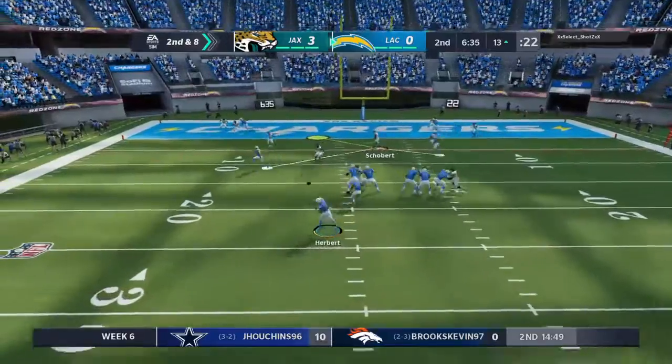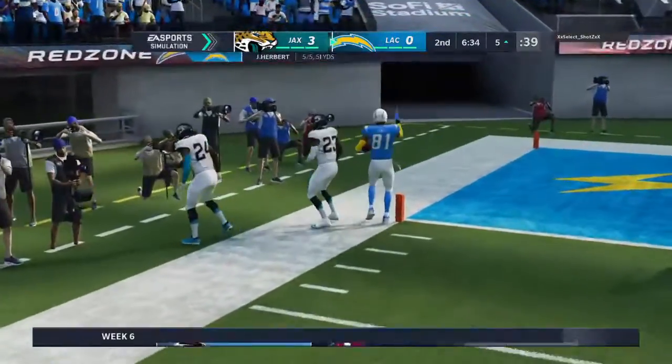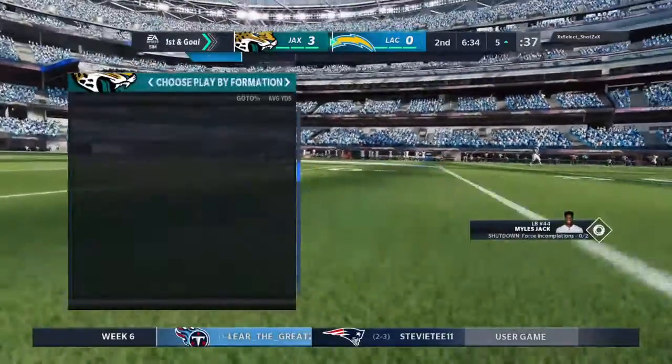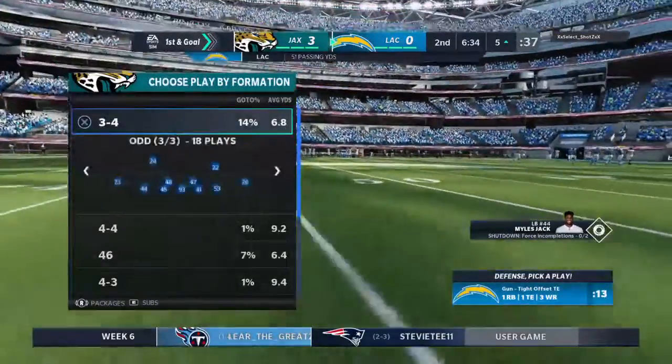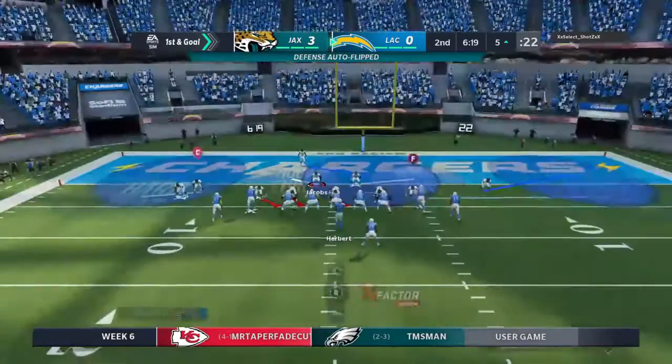Here's Herbert now on 2nd down. This will be caught just inside the 10. That's good. And he's able to get this down to the 5-yard line before he's out of bounds. 2nd catch for him today, and it'll wind up a 1st down.